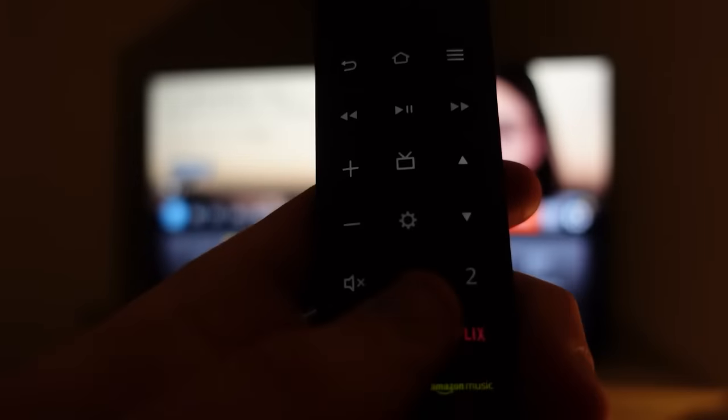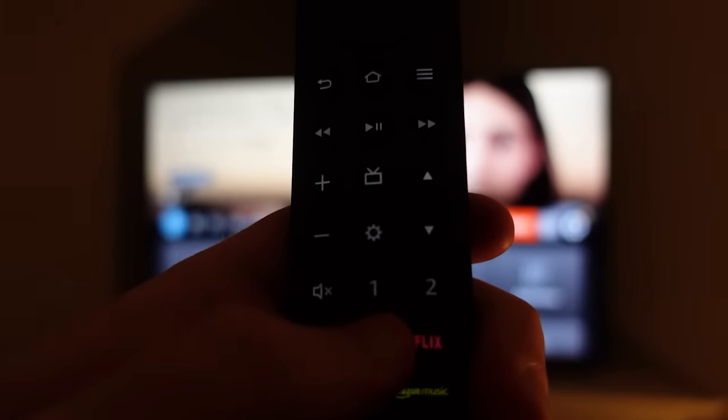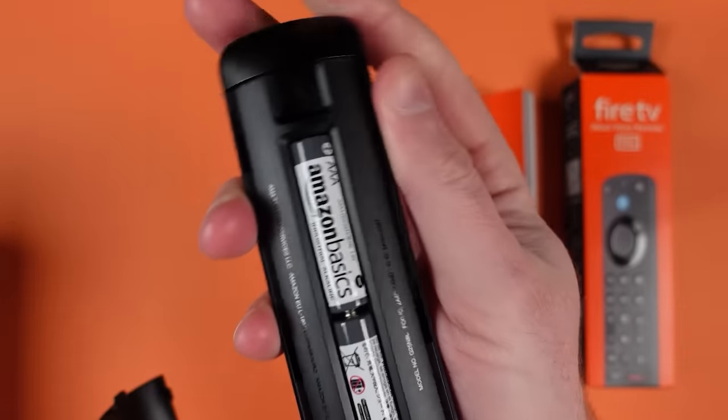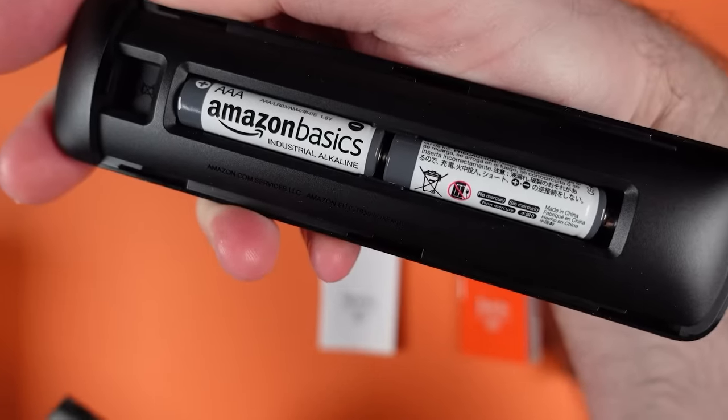But the idea here, or the biggest part to me, is that the Remote Pro, number one, it's a bigger remote. It's got a few extra buttons. But the biggest thing is that you can execute Amazon routines with this bad boy. In the box, what do you get? Well, a couple of manuals, a couple of AAA batteries, and the remote.